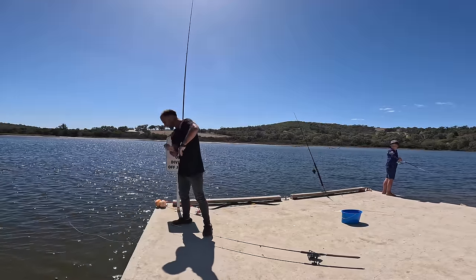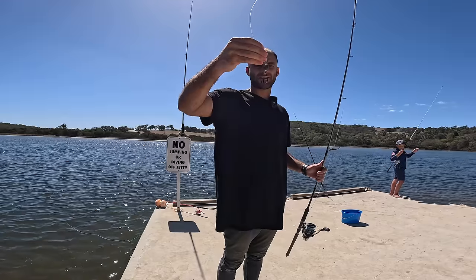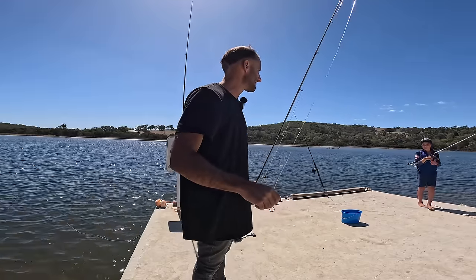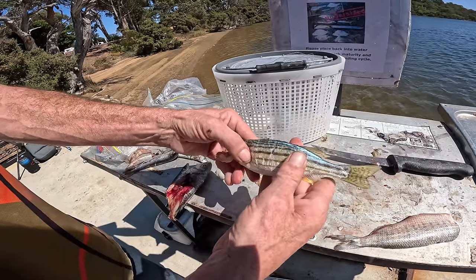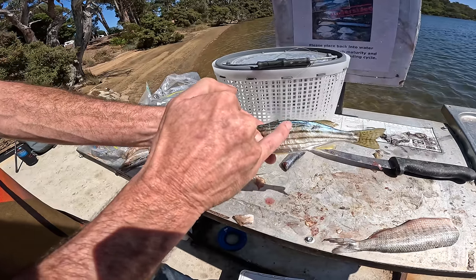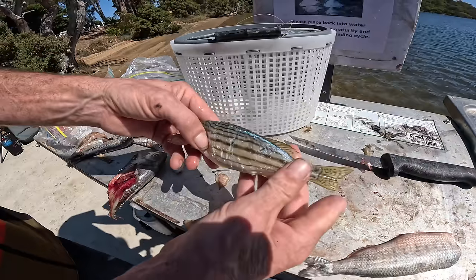I've got enough. I reckon it was on a weed or something. Is there weeds, a lot of weeds? I don't know. Do you reckon that was a fish? Oh, you reckon it was a crab? I reckon it's a crab, because you can see the straight lines where the crabs. Oh, I thought it was a fish. I reckon that's a crab.